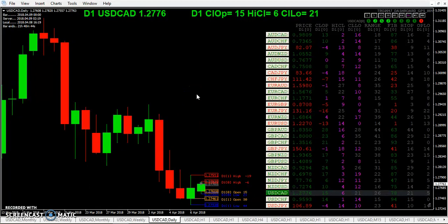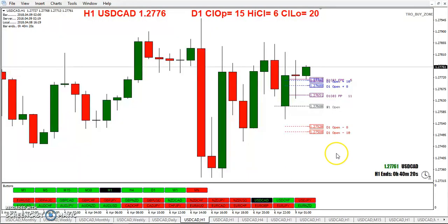Let's switch over to the daily. As we can see here, dollar Canadian is going up. It's inside the previous session's wick zone. So it's either going to come out this end or come back down here. Most likely, that's the most likely scenario. You can see here, buy zone.